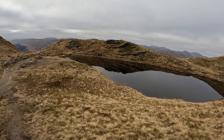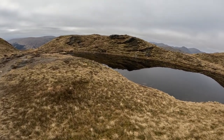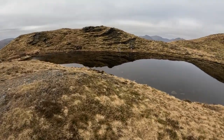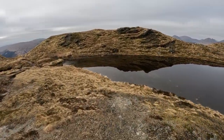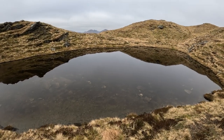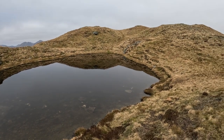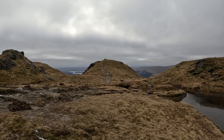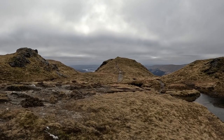So inviting for a swim. But it's about 0 degrees here. It's almost like icier further up, but it's still cold here. Beautiful. You can hear people up there. And typical, the clouds starting to break up.